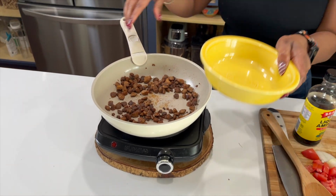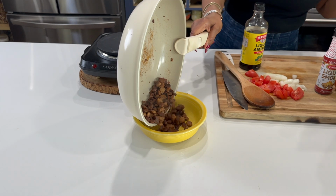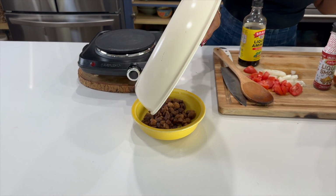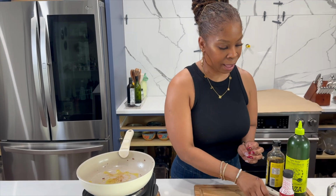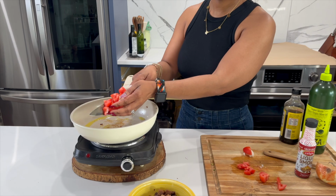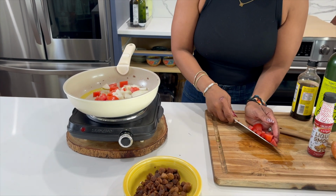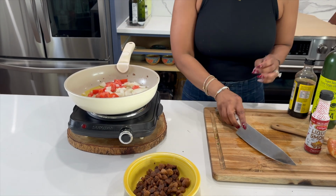We're gonna get ourselves a bowl, and we're gonna put that to the side. We're gonna add a little bit more oil. We're gonna add our tomato and onion. Oops, we're gonna add it right to the pot.